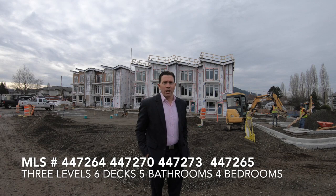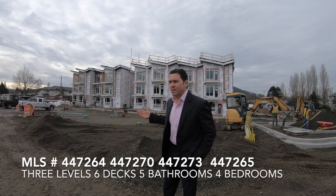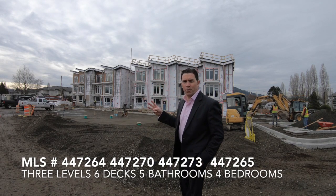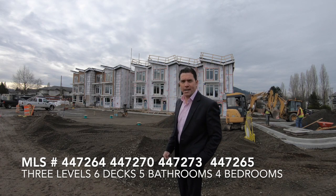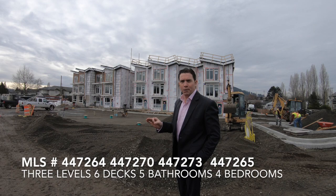The project's going well on Village on 3rd. This is the Hillcrest building and location. It's got 3 floors, 3 decks, Hardy plank and exteriors going up right now. We're getting very close to being completed.